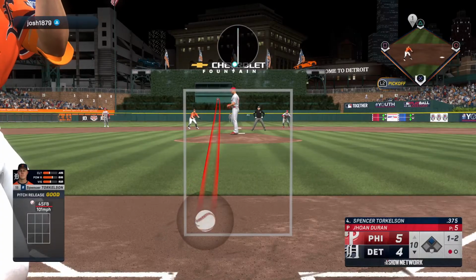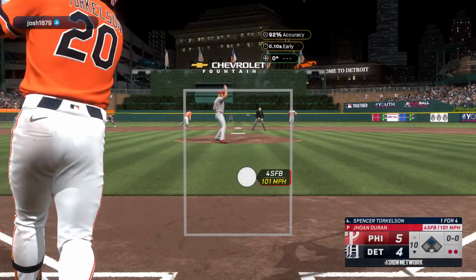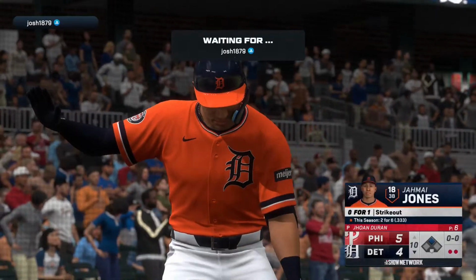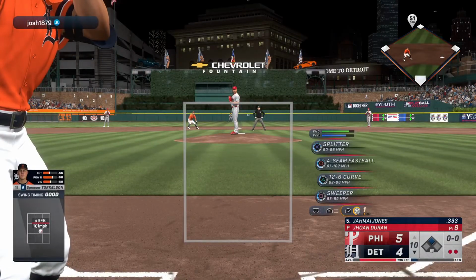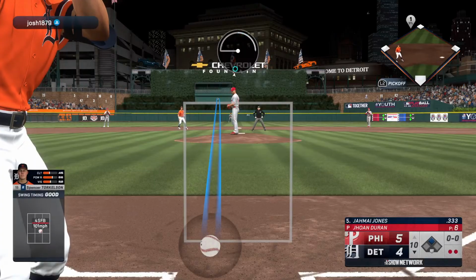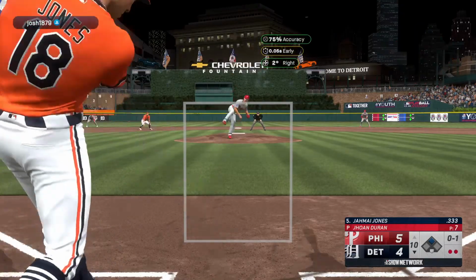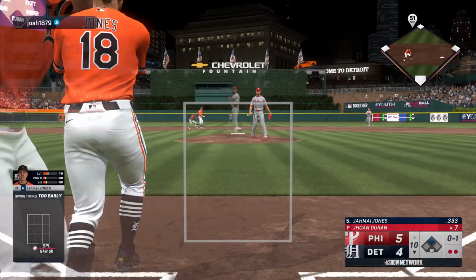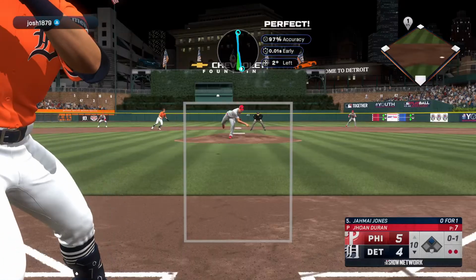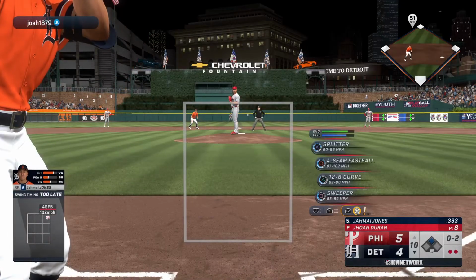I know there are more pitchers that can reach that now than in the past, but it's still impressive to watch. Swing and a miss. Struck him out. Just 1 out remaining for the Tigers. Here's Jahmai Jones. Trying to deliver as the hero. Swing and a miss. That's strike 1. They're down to their final strike. Just not able to catch up to that velocity.